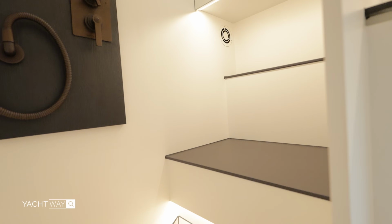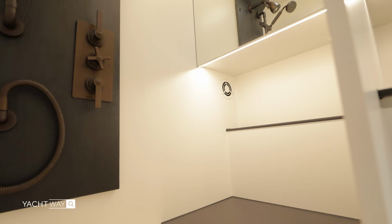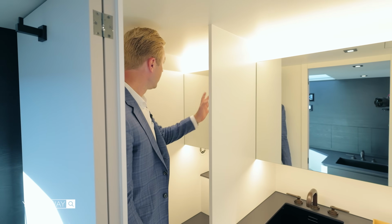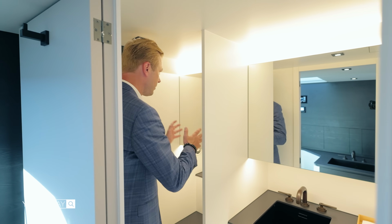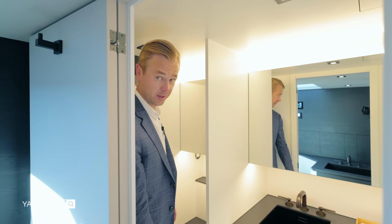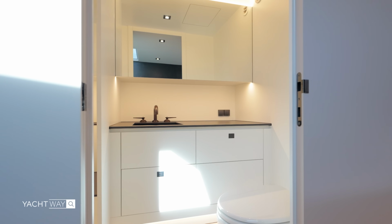So if you maybe want to take a seat while taking a shower, you can easily do that, with a mirror that actually extends from the sink area to the shower area as well. So maybe you want to take a look that you look great while you're taking a shower. Well, this is exactly what you can do on this boat.